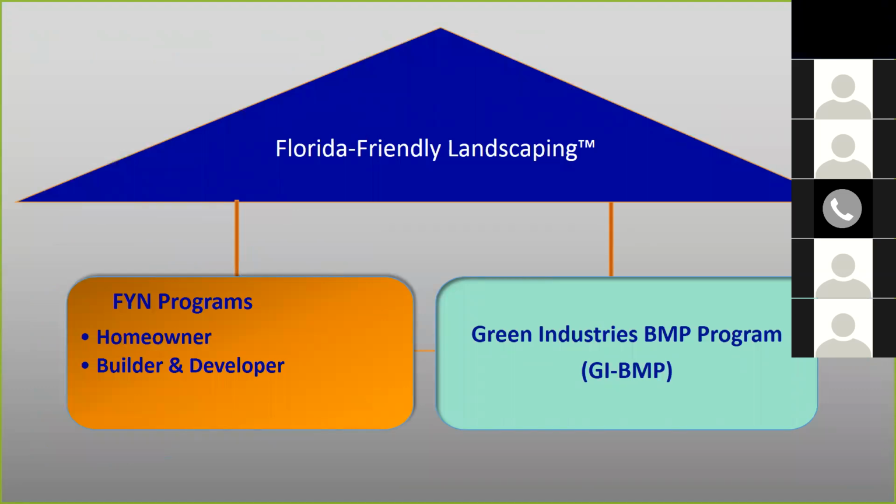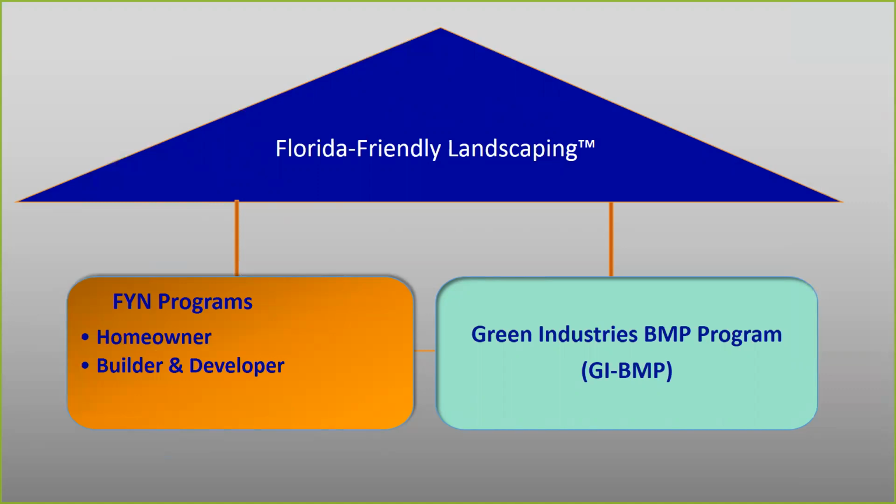Florida Friendly Landscaping, or FFL, is comprised of two programs. The first one is the Florida Yards and Neighborhoods program, the one that I work under. Our target audience is homeowners, builders and developers. We also have the green industry's best management practices program, whose target audience is green industry professionals, the people who maintain landscapes and apply fertilizer. In fact, in order to apply fertilizer, they have to go through this training. It's required by law. Both programs are under the Florida Friendly Landscaping Program, and we teach the same 9 principles to a different target audience.